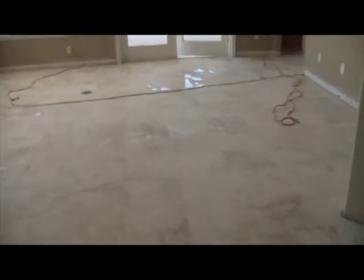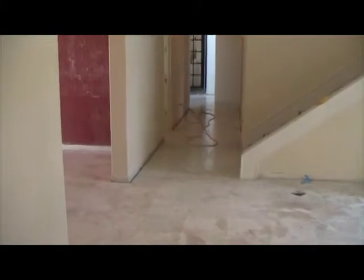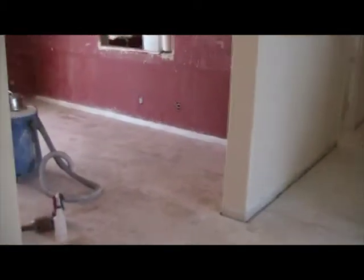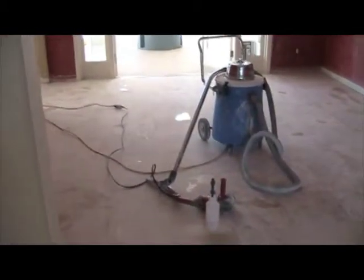But right now this is the grinding process. And let's take a look where we are exactly here. As you can see, the guys are down there working. The floors are wet, as you see. Let's kind of take a peek in this room here. And once again, the same thing. It's a big mess as of now, but this is what we want you to see.